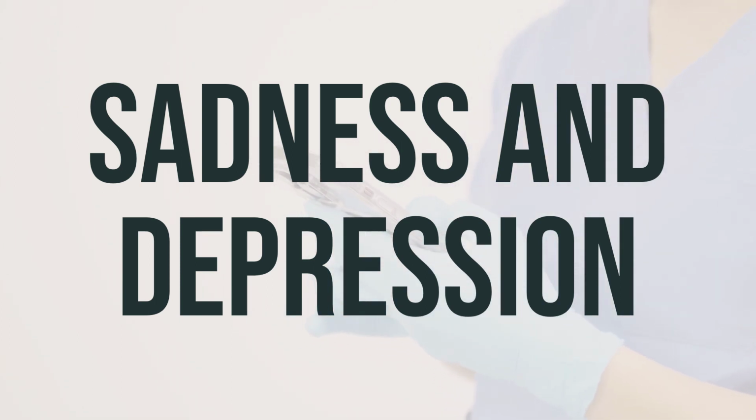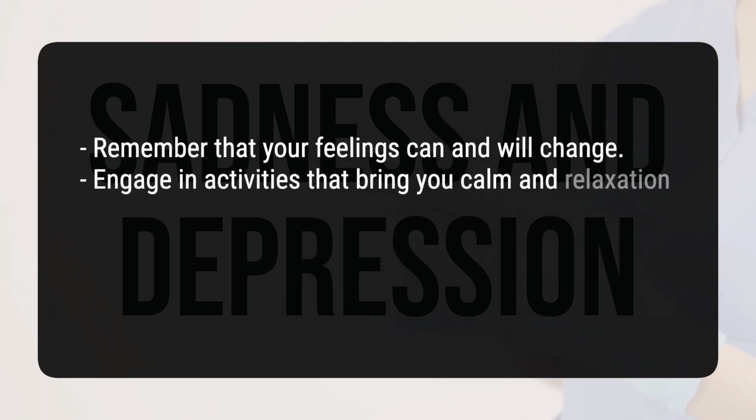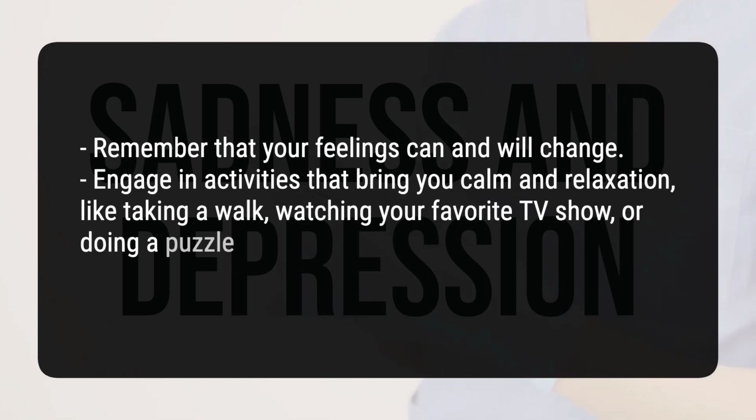Managing your emotions is crucial to staying on track with your breast cancer treatment. Here are some simple things you can do to help yourself feel better. Remember that your feelings can and will change. Engage in activities that bring you calm and relaxation, like taking a walk, watching your favorite TV show, or doing a puzzle. Get some moderate exercise.